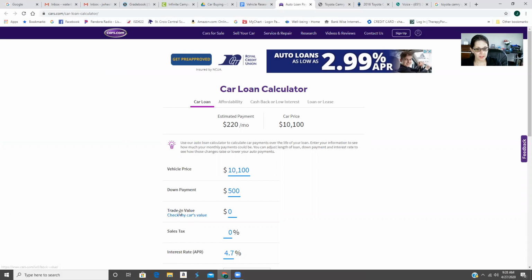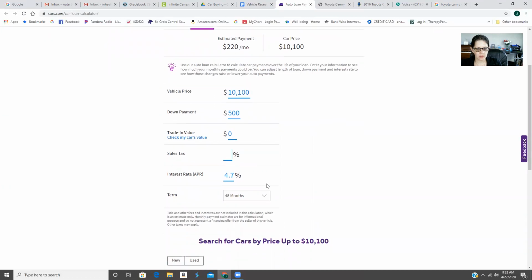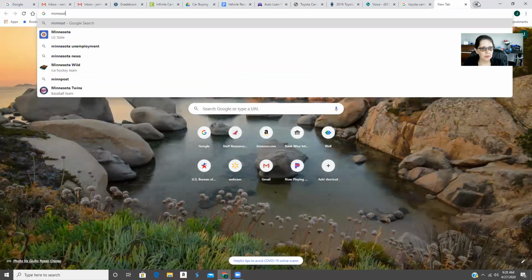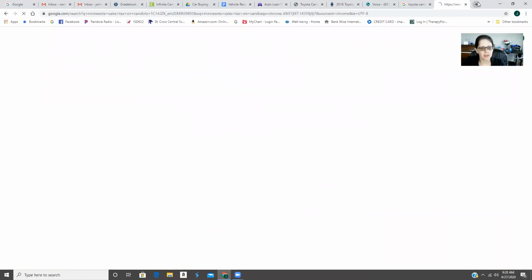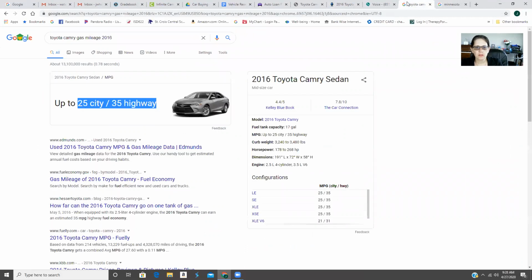Okay, if I have a trade-in value, you could check your car's value to do a trade-in value. I'm going to say I don't. Sales tax, there's always sales tax. In Minnesota, I don't know what it is. I'm just typing in one. We should look that up, hang on. Oh, if I can spell. No, I'm still not doing it right, but on cars, let's do that. 6.5%, that's significant.